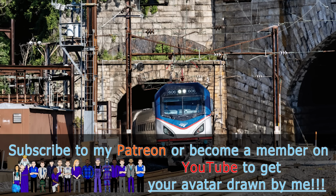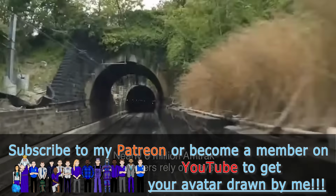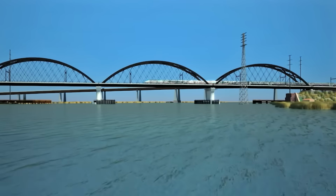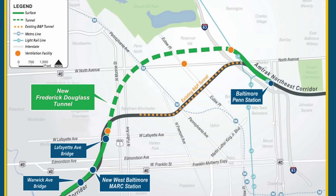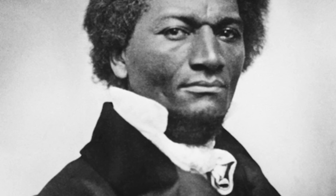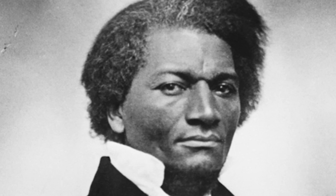Speaking of dying, welcome to the Baltimore Potomac Tunnel. This is our second major Northeast Corridor improvement project after Union Station. I mean, aside from the Gateway program in New York and New Jersey, this is the highest profile project on the Northeast Corridor. The project includes two brand new tunnels that will be called Frederick Douglass. The tunnels are named after Frederick Douglass after he used trains to escape slavery through Baltimore.